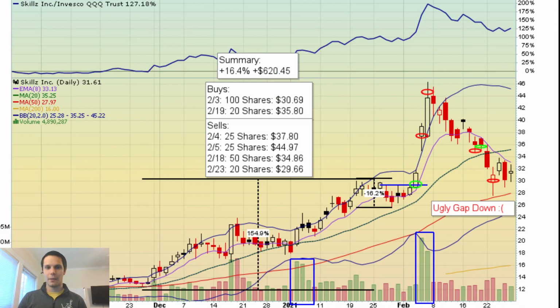SKLZ. This was another really nice winner for me. $620, 16%. We had a 155% move up, a 16% move back. 1, 2, 3 daily highs all formed that pivot point, that buy point. So when we broke over that with volume, I added a pretty large size at this point. I think it was a 10% position size there. Then the next day, I didn't know they were getting the contract. They had some NFL news. Had no idea that was happening, but I was just playing the chart.